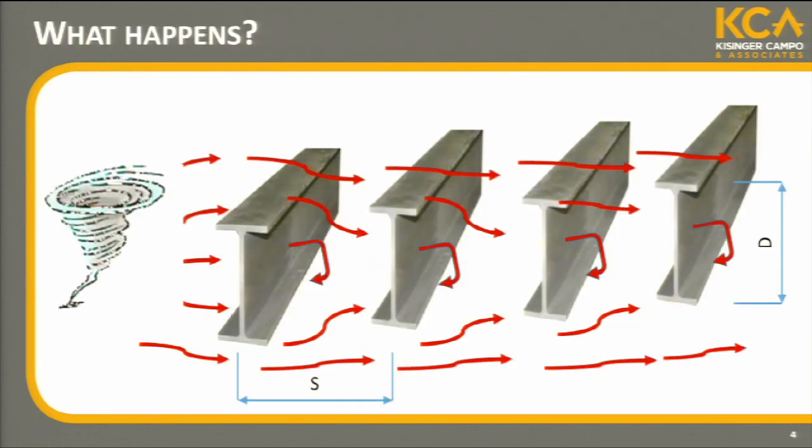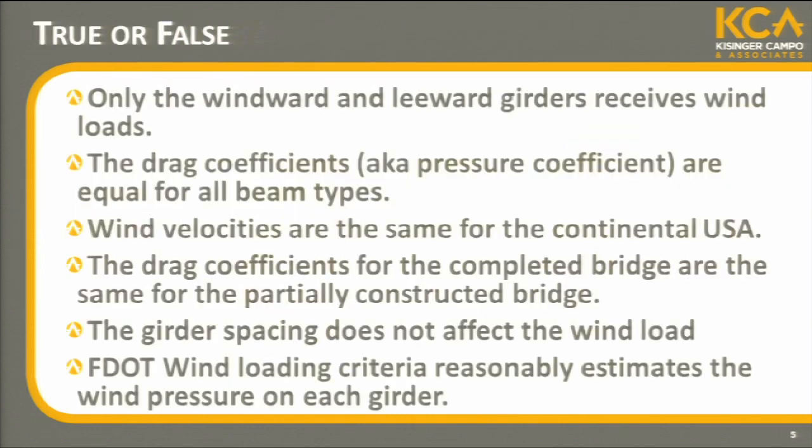So what are we talking about? We have some I-shaped girders up there on the substructures. They're at a certain spacing. They're at a certain depth. Wind is blown across this system. How are we going to estimate the wind loads on this system? What are the wind loads per girder? How much wind loads do we have?